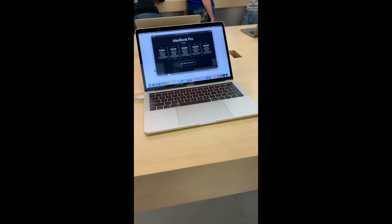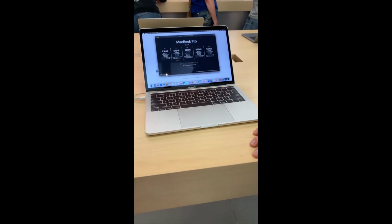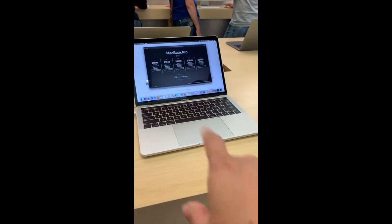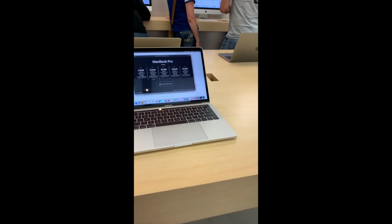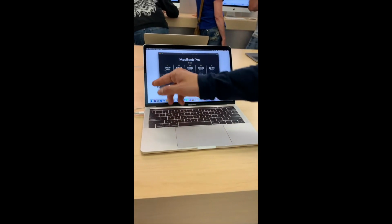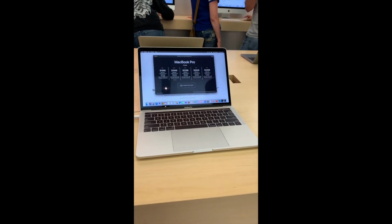External hard drive, dump everything into there, and then start fresh on your computer with the storage. So which one? What, $16.99? This, right? So that's why I like for the AutoCAD, I like the quad core better. I think it's a faster machine to be able to handle that type of capacity on those programs.